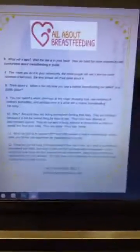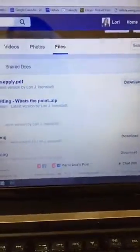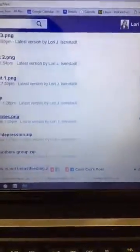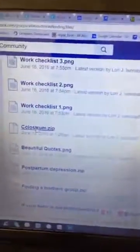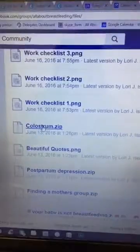So that is part of another handout that I have under files. And I have other ones, one on light pace. I'll let you read about that. A checklist for helping yourself go back to work. I have a really great one on colostrum. What is colostrum? I just love that handout.